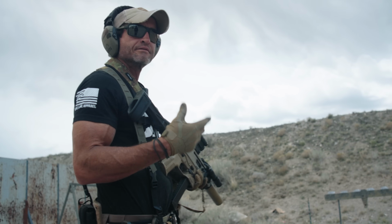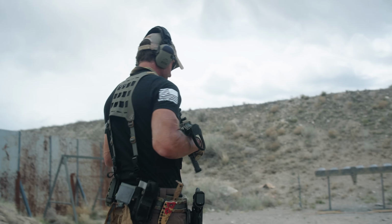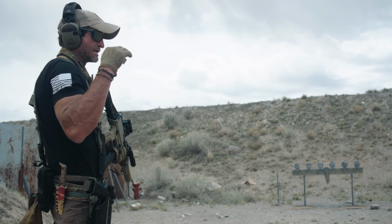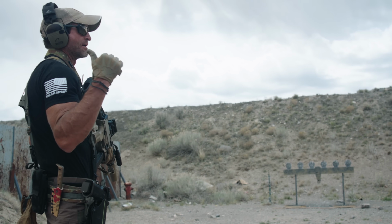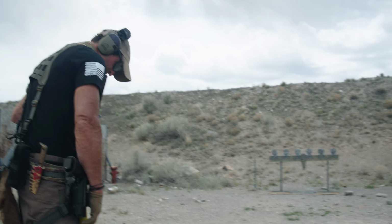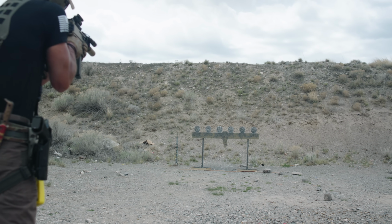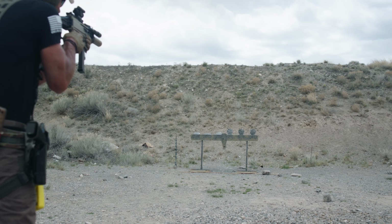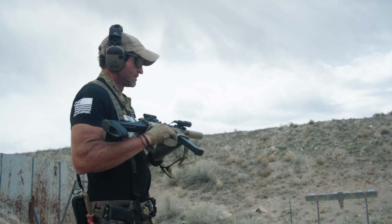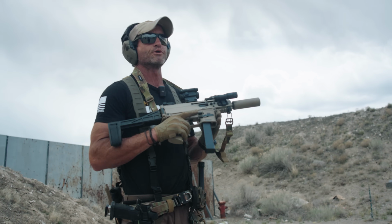So 2.69, definitely faster. This thing's just so much more controllable, it feels like. I know I've done that faster with the handgun on my best day. And this is just average Wednesday, so subgun's a better gun, obviously. 2.10. So once again, no big surprise, but this thing is a very controllable, cool little gun.